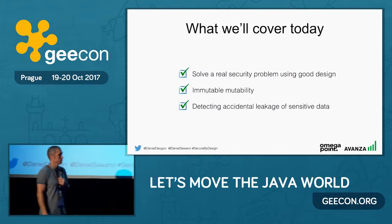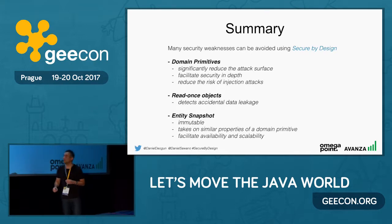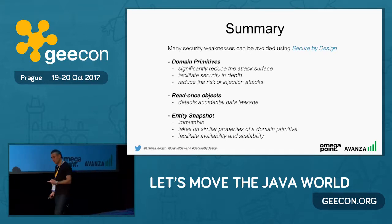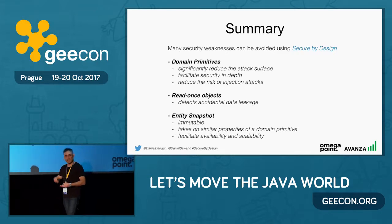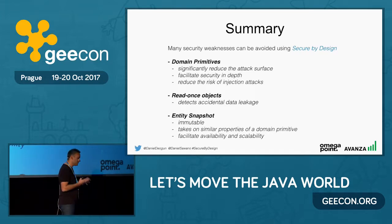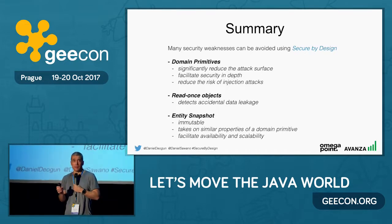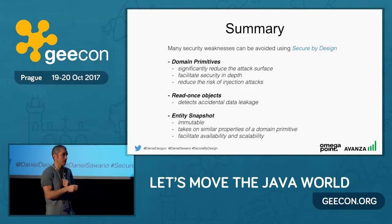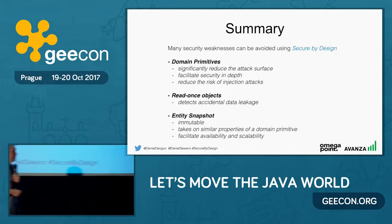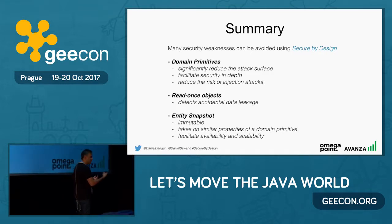Right. Okay, so now we've actually seen 3 patterns, right? And these patterns can be summarized this way. The first one, domain primitives, allows us to create very precise and exact definitions of important concepts in our business domain. And these ones help us to avoid malicious injections. Yeah, and it does so by us being very specific on what it is, and also very important what it is not. Right. And of course, the read once object, that pattern is sort of a mechanism for us to detect where we would accidentally leak things. It's like unintended leakage, right?